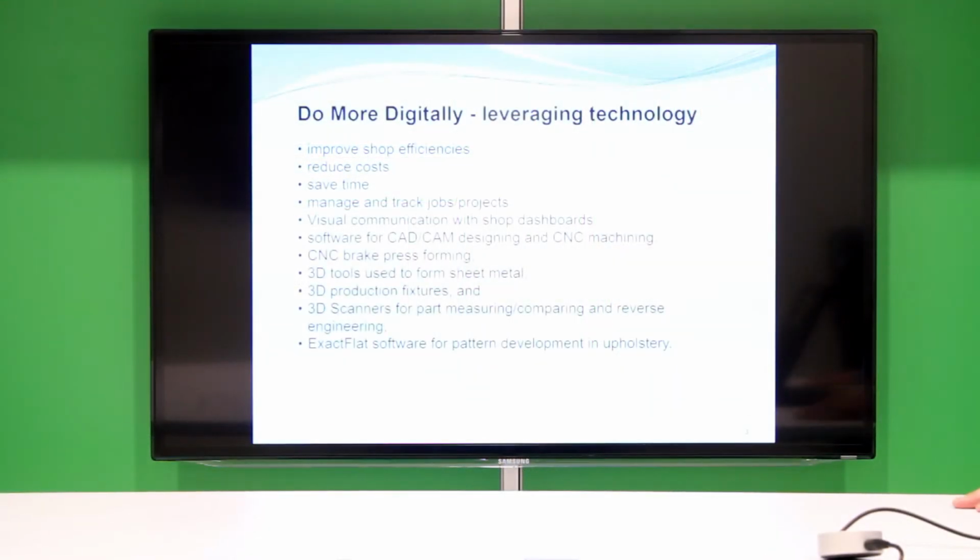All right, so let's talk briefly about what we're going to be going over today. I will be walking throughout our shop and giving you some real examples of how we're leveraging technology. Hopefully you'll find these technologies will improve your shop efficiency, reduce some costs, and save time. I'm going to show you how we leverage it to manage and track projects, and use display dashboards for visual communication with our team and our customer base, which is engineering and design primarily. You're all most likely aware of CAD and CAM software. We are now using CNC brake press forming, which Wayne will be doing a session on, so feel free to jump in. That's a little plug for Wayne.